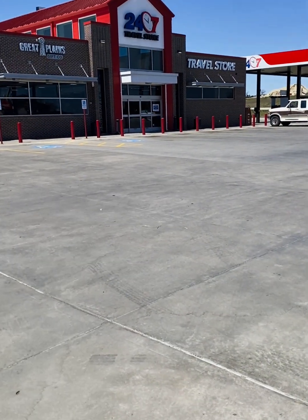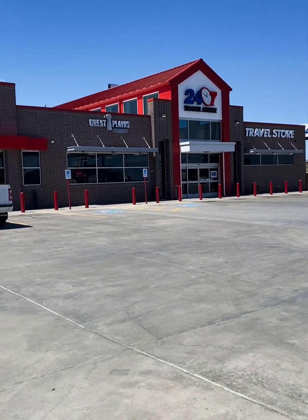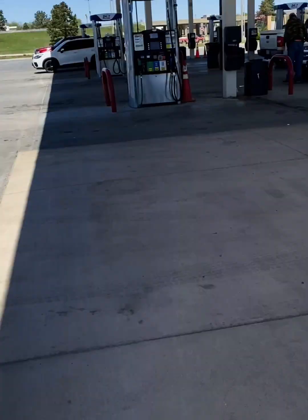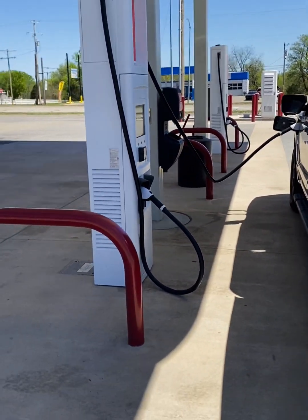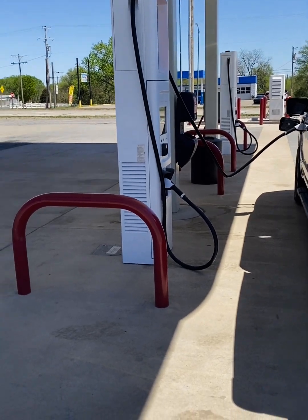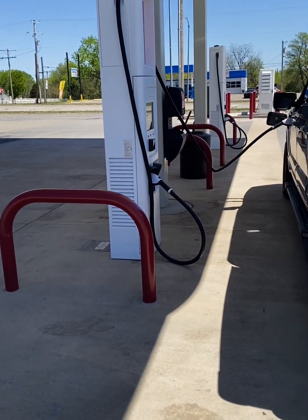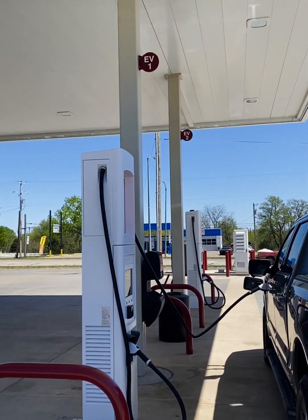Hi everyone, hope you can hear me in this wind. I'm in Abilene, Kansas at a 24/7, which has an Arby's travel center. But the neatest thing we have here is, look at this, EV1, EV2. So these cabinets just underneath. I don't know how they did this, but this is pretty cool. This is the future right here.